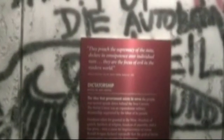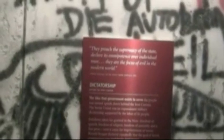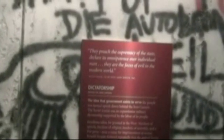And the divided city of Berlin became the symbol. The Berlin Wall was built by Khrushchev to keep East Germans in, not to allow them to have freedom. The iron fist behind the Iron Curtain is what Churchill said. Ronald Reagan said they preached the supremacy of the state over individual men. They are the focus of evil in the modern world. March 8th, 1983. And it is all the same.